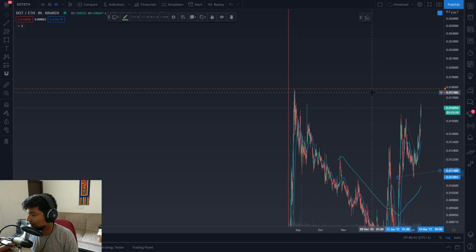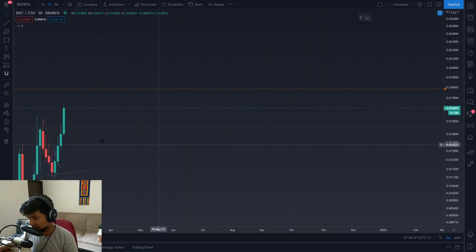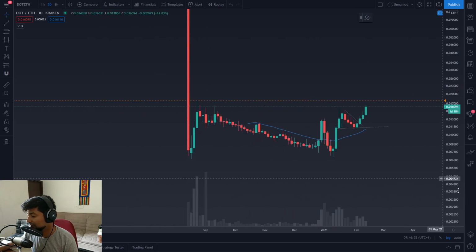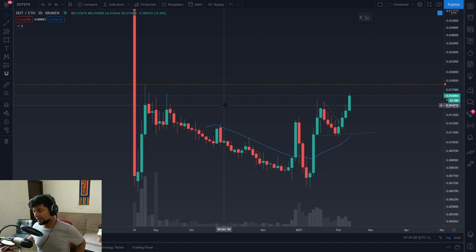It could certainly go all the way up to 0.0175, and any daily to 3-day closure above these levels, well, you've actually started your vehicle. I mean, this candle could mean a lot of things for Polkadot against Ethereum. Look, to be honest, things are looking quite bullish for Polkadot.